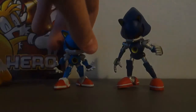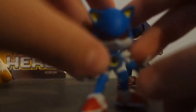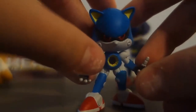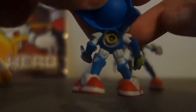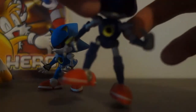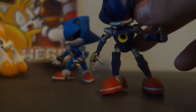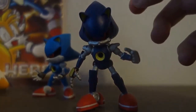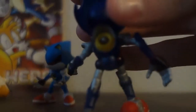Here it is, the final product. I haven't coated them with gloss yet. I will soon, but here's what they look like for now. Here's the classic one. All I had to do was paint the jet, which looks good. And then here's the modern one. I painted him silver. I will clear coat him soon. But like I said, he stands kind of badly. Oh yeah, I also painted his jet. So yeah.